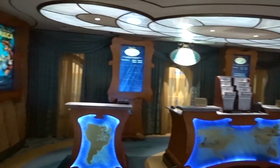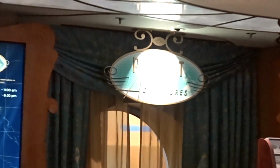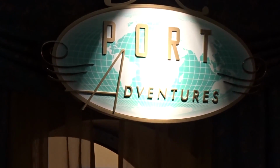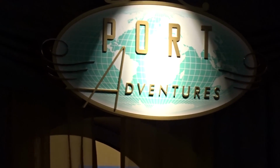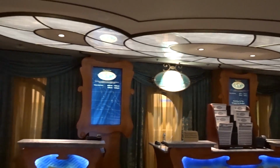But right now we're on the 5th floor, which is where we're staying. This is the Port Adventure table. So, yep, here is where you can get information about the Port Adventures or sign up for Port Adventures if you didn't do that when you checked in online. But yeah, so far, it was a good day.